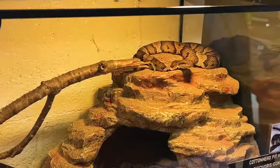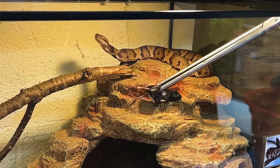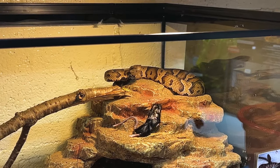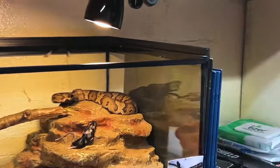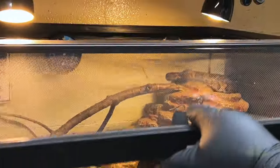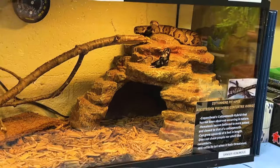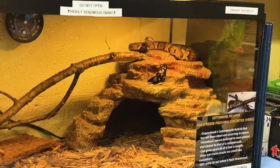This is my cottonhead, Denny Muggins. He's a copperhead cottonmouth hybrid. Boom. Tags it, and it's done. A hard eater. He has never had trouble eating. Even when he's in shed, he wants to eat sometimes.